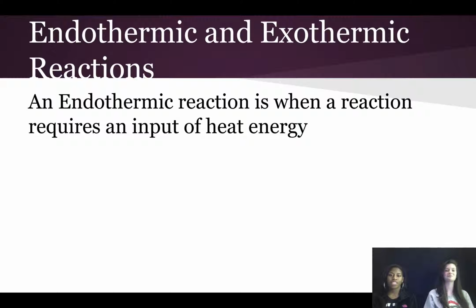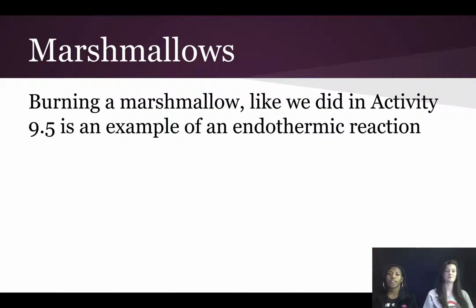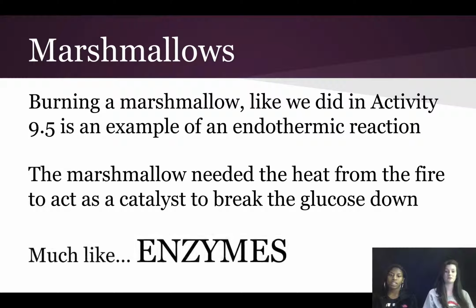Endothermic and exothermic reactions. An endothermic reaction is when a reaction requires an input of heat energy. An exothermic reaction is when heat energy is produced. Marshmallows. Burning a marshmallow, like we did in Activity 9.5, is an example of an endothermic reaction. The marshmallow needed the heat from the fire to act as a catalyst to break the glucose down, much like enzymes.